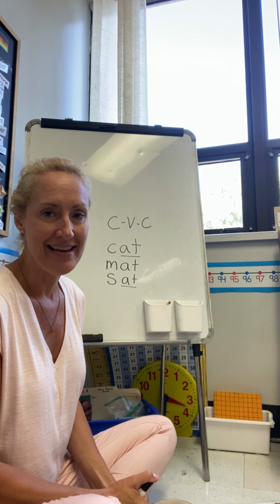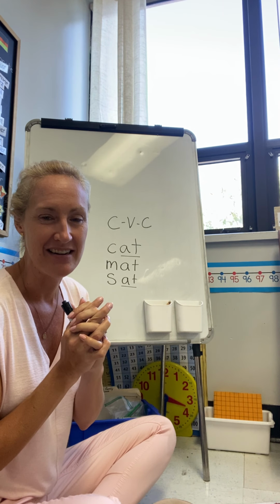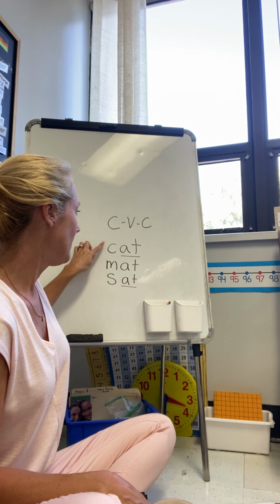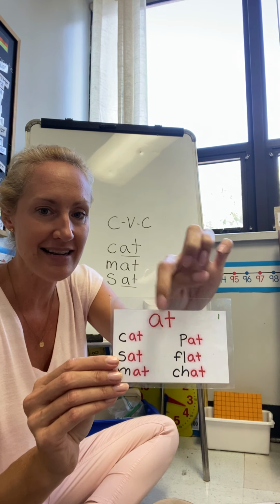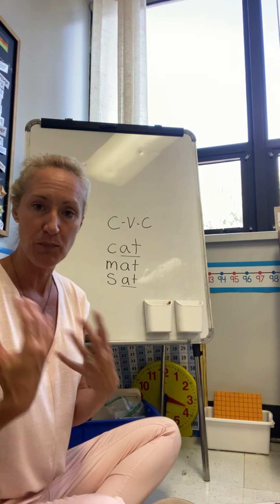What I would recommend is to just pick one word family to work on during the week or at a time. We don't want to get overwhelmed. So let's say they're working on the at word family. In our classroom, we have little laminated cards like this. I put the at in a different color: cat, sat, mat. They put that little card next to them and try to create those words in different ways to practice them.